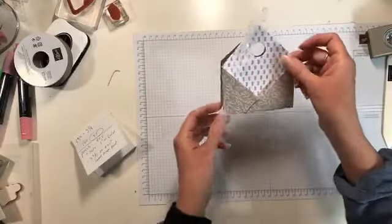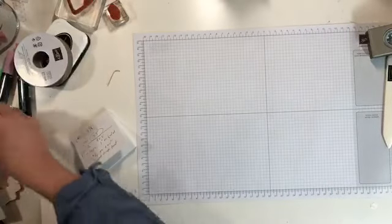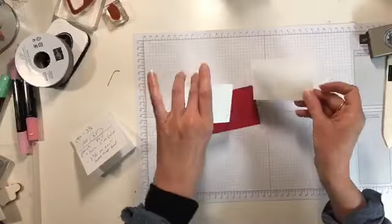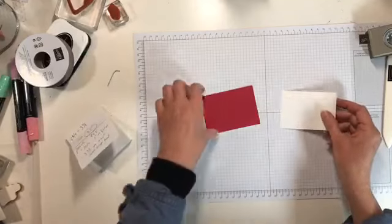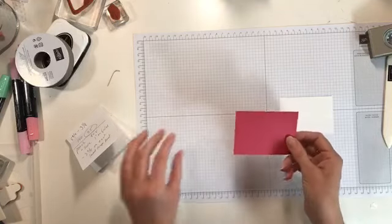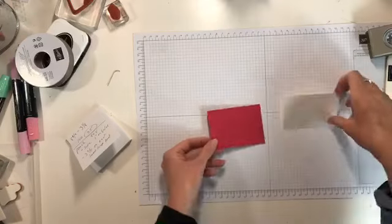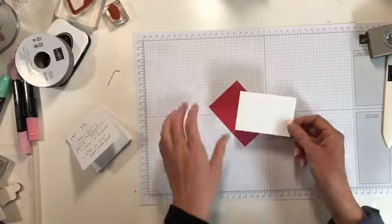Let's do a little stamping because this needs a little love note or something inside. It is Valentine's after all. So I have 2 pieces of cardstock. Whoops. Okay, so I have 3, in case I make a mistake. I have Lovely Lipstick, which is one of the colors in the All My Love Designer Series paper, and that is 2.5 by 3.5. And then I have a 2 5/8 by 3 5/8 piece of Whisper White cardstock.